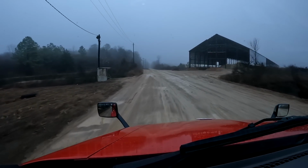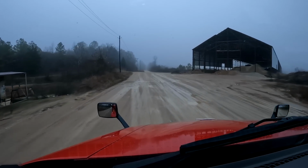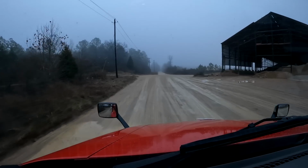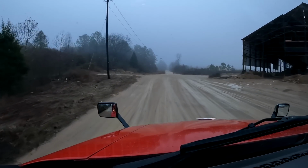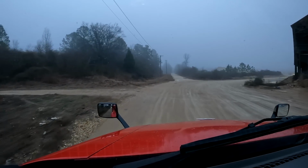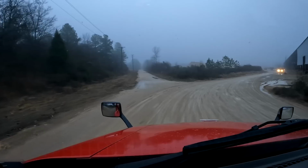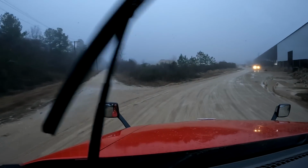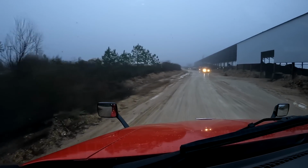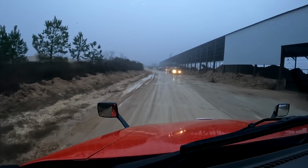So this place uses CB channel 8. This is where I picked up my very first load, except I came in from the backside. So I think the way it works here is we'll come down here. You'll see the loader here to the right. Got a couple of trucks in line.